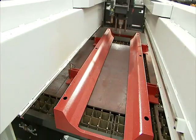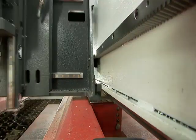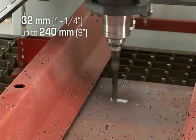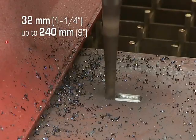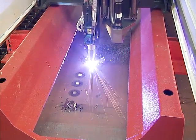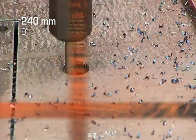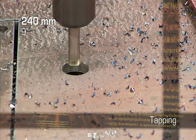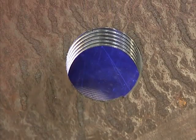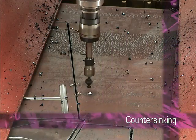The auxiliary U-axis that makes this machine unique in the world brings a higher level of accuracy and versatility at the moment of generating holes with diameters bigger than 32 millimeters or 1¼ inches up to 240 millimeters or 9 inches. In fact, the possibility of machining the workpiece without moving the gantry and the piece permits tapping on holes up to 240 millimeters or 9 inches with great accuracy. Also, tools such as countersinking can be employed when addressing holes that were previously drilled.